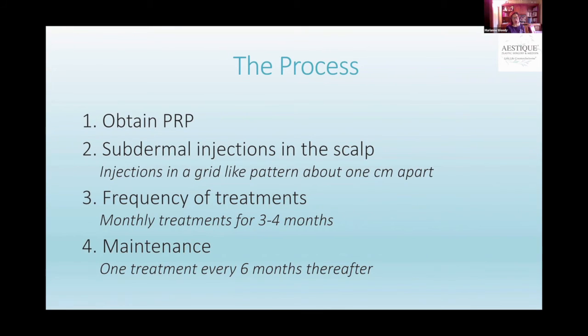So what is the process of PRP? It's a blood draw. It's easy. It's like going to a Quest or LabCorp lab where we're drawing blood from the individual and obtaining the PRP. We're spinning it down, as you saw in the centrifuge, and then we do little injections in a grid-like pattern about 1 centimeter apart in the area that's affected. So we concentrate the PRP in the area of the scalp that needs it, or the eyebrows, or the beard, for hair restoration. As you know, topically we give it when we're doing skin rejuvenation. It can be applied topically or used like a filler.